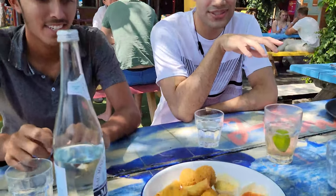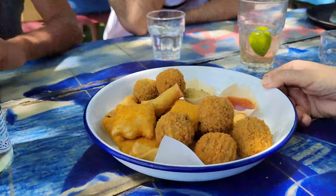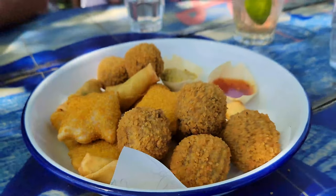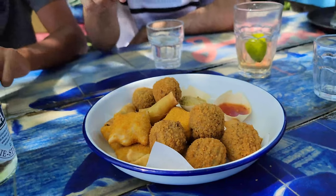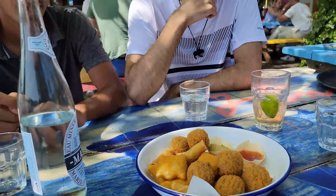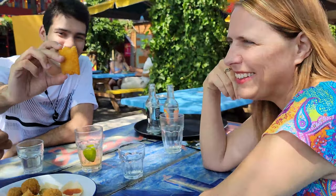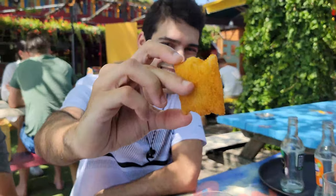Now we're going to have lunch here. What did you order? Vegetarian, vegan bolognese, bitterballen, cheese souffles and spring rolls, vegetarian. Wow, it looks delicious, eh? These are really typical Dutch snacks. Look at these cheese souffles. The best.